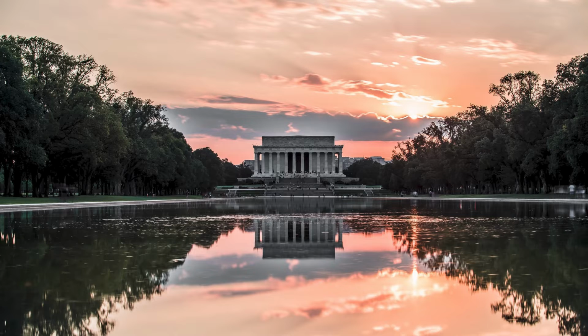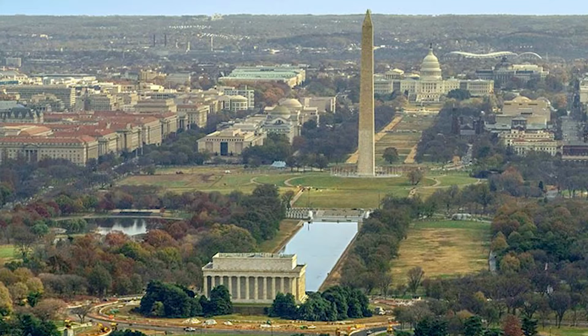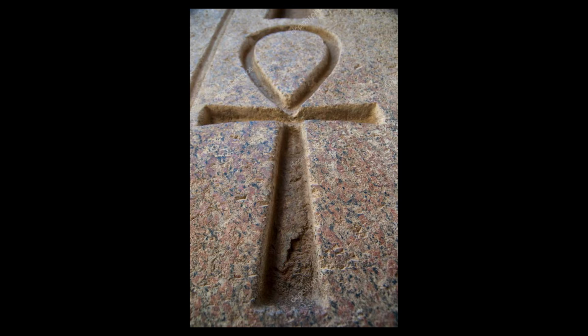Now, later on, I will draw an interesting parallel between Martin Luther King, Abraham Lincoln, Jesus Christ, and this National Mall. But before we do that, I feel it's important that we have a fundamental understanding of these three structures and their connection to the Egyptian Ankh.